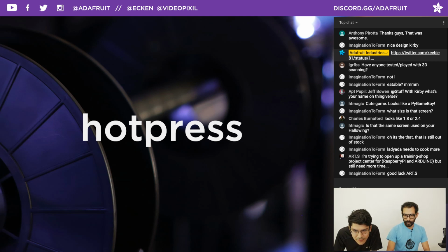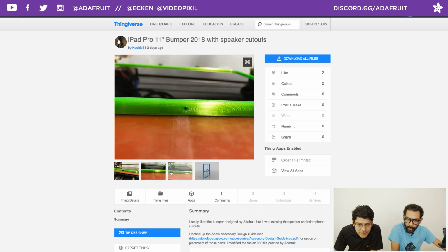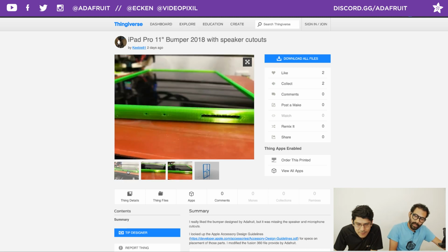Oh, Pi Portal case. That was kind of neat. Oh, Kirby also did the iPad Pro bumper. He added some speaker holes, I believe. Yeah, he did. He used the Apple design doc to do it, because they have really good documentation if you're making a case for an iDevice. They do, yeah. They even have the radiuses for the corners. Yeah, they're crazy with the radiuses.